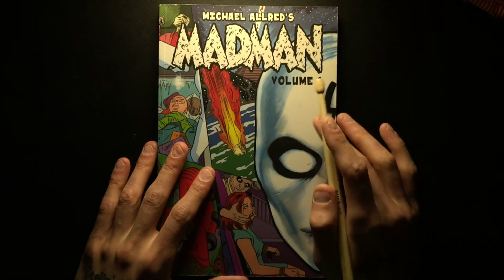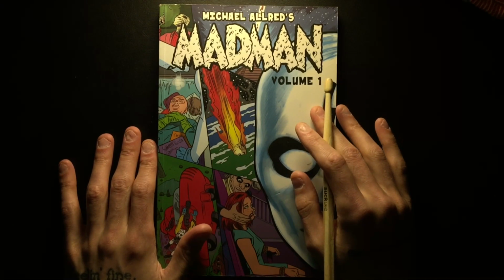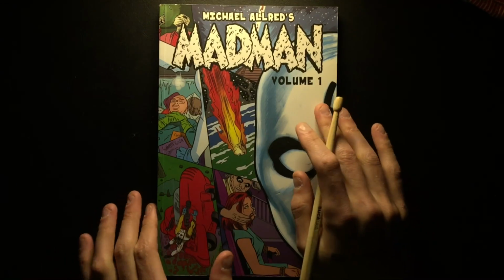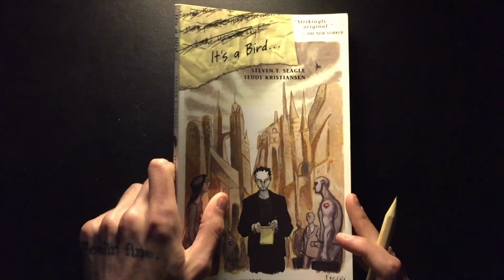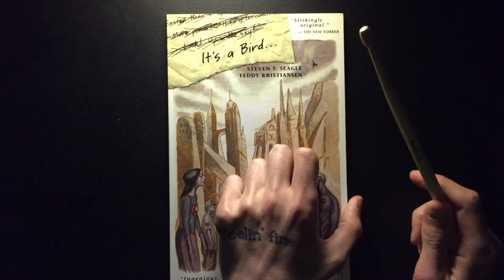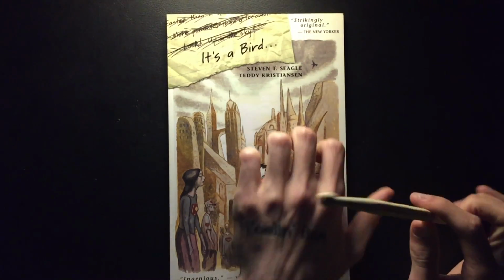I would say if you're going to spend money on any of these books, I would do All-Star Superman and Madman so far. So this is called It's a Bird by Stephen D. Siegel.